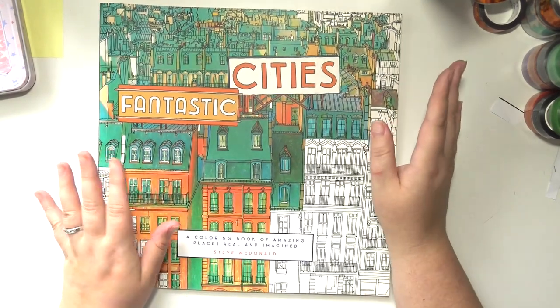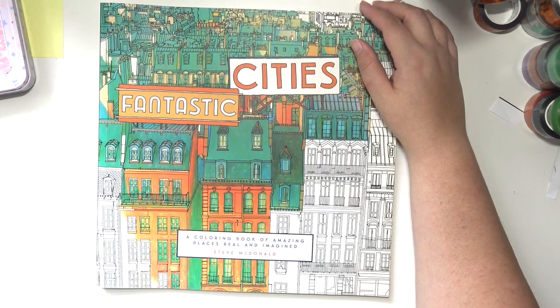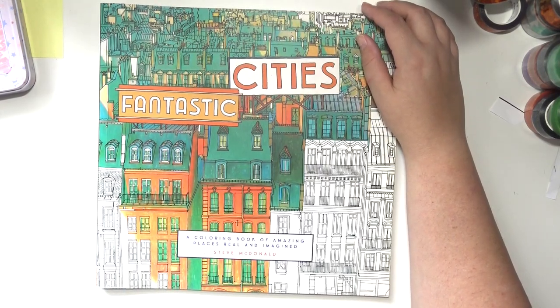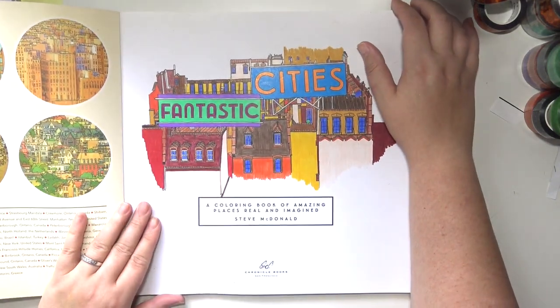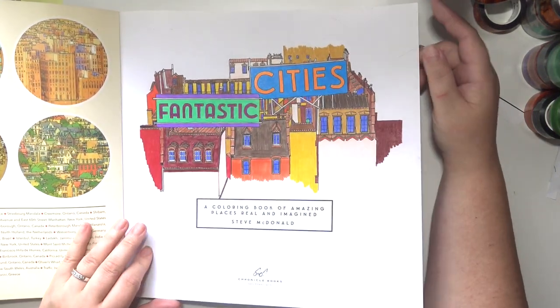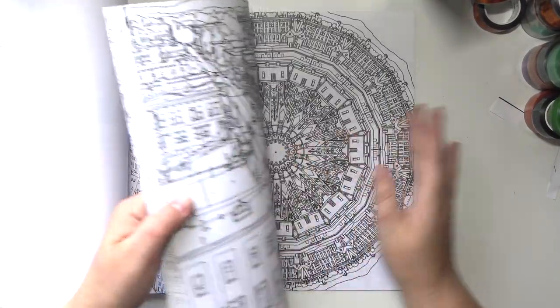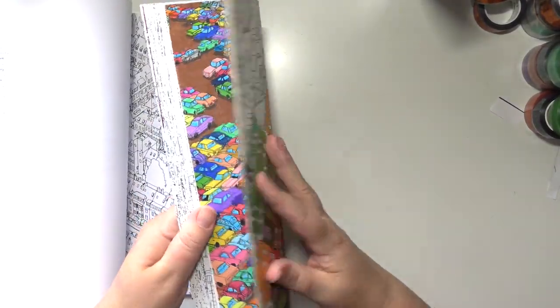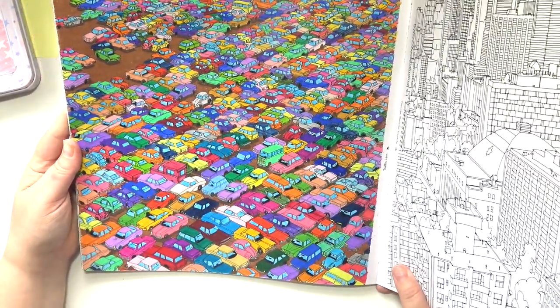Fantastic Cities by Steve McDonald. There might be one more book in the series that I'm missing. I think there's four total, but I've colored the cover page, or the title page, I guess. Let's start from the back so I can just flip through. This car page took me so long. Like, this drove me insane.